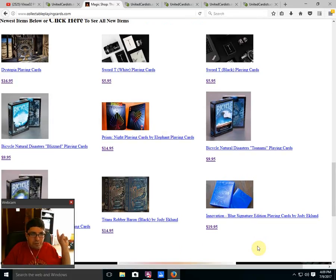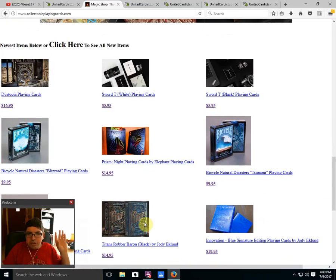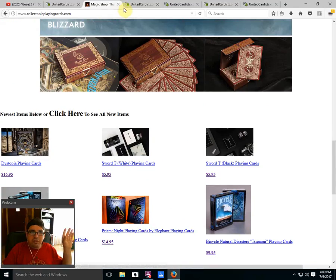Also, I should point out that Bicycle Natural Disasters Blizzard deck is now available at collectibleplayingcards.com. That's the last one in that series. I also got the Dystopia Prison decks, the Titan Robbers Baron, Innovation Blue, etc. Lots of beautiful decks, and then you get the T-Sword, or Sword T, whatever they're called.